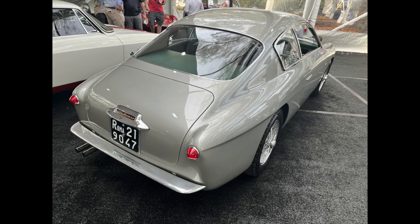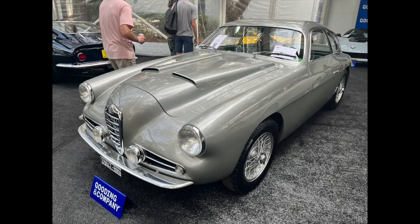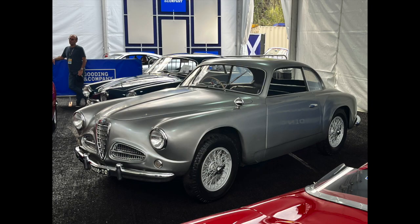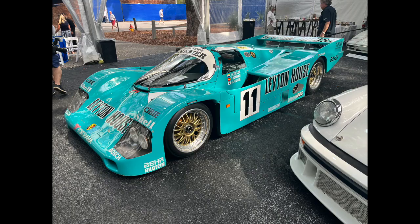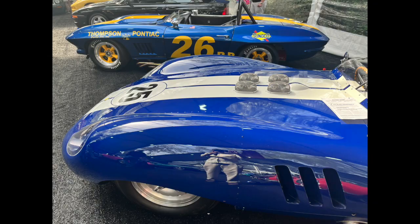It was stunning. Another stunning beauty was this Zagato-bodied Alfa Romeo. There is something about Zagato design from that era that is so incredible. You need to look into it if you're not familiar. There is nothing prettier than a Zagato body. Let's see, what else do we have here? Some more amazing Porsche race cars. Everywhere you turn, there was something interesting to see.